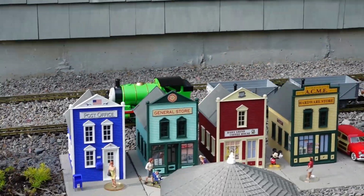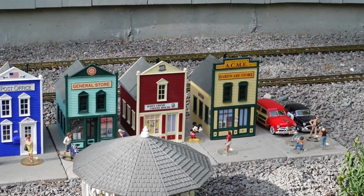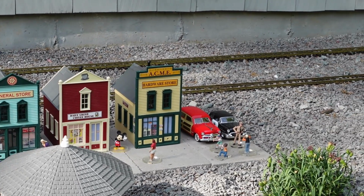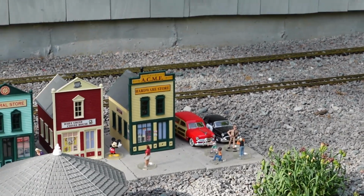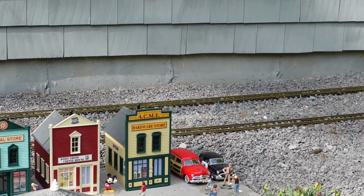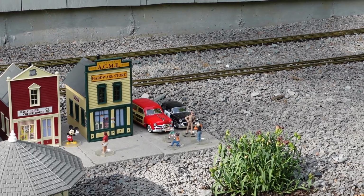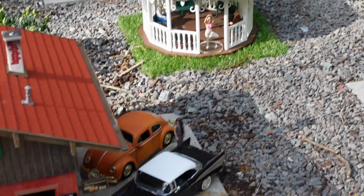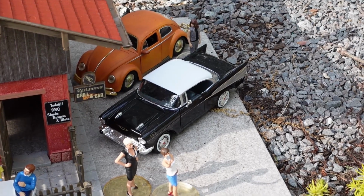And then these are the Pico kind of quick build kits over here. The post office, the general store, the Daily Grind Coffee House, and the Acme Hardware store. And then a lot of the figures are all like Preiser and Woodland Scenics, a lot of those figures. And then the cars we bought off of a die-cast website. They're all, I think, 1:24 scale, so those are all kind of nice.